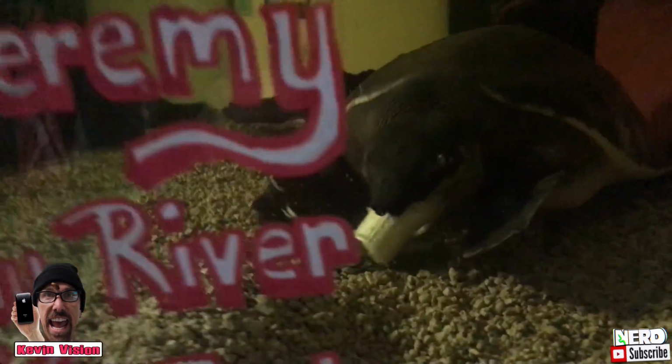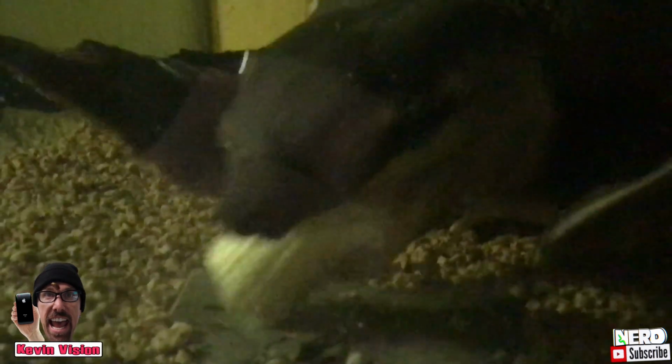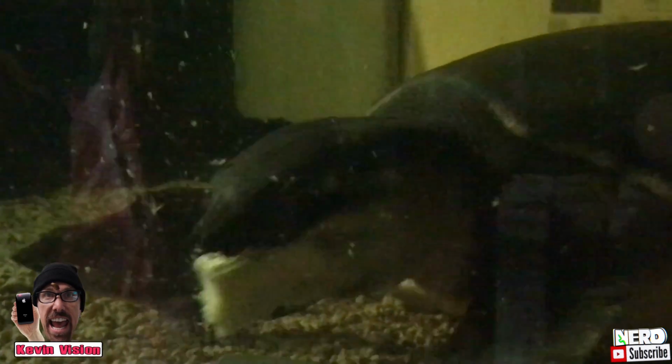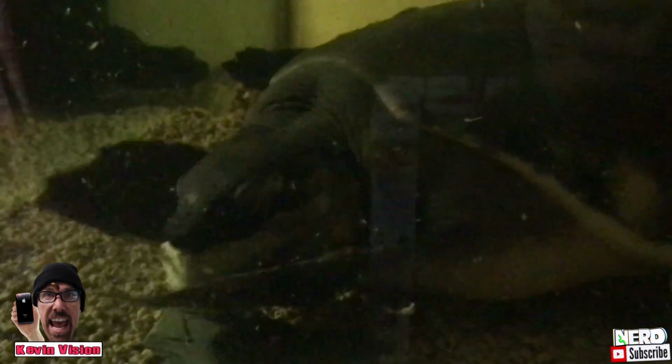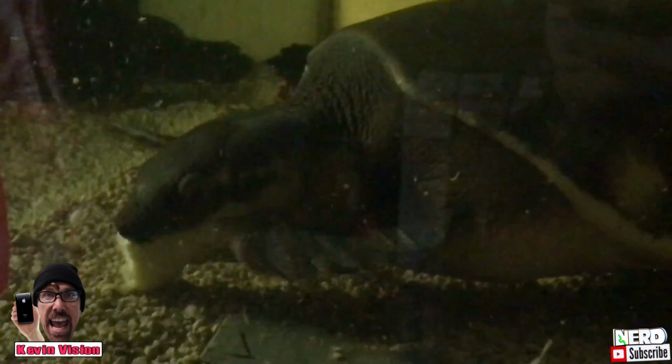Jeremy is a fly river turtle. One of my babies. Is he cute or what? Believe it or not, it's not a sea turtle. This is a freshwater turtle from Papua New Guinea.